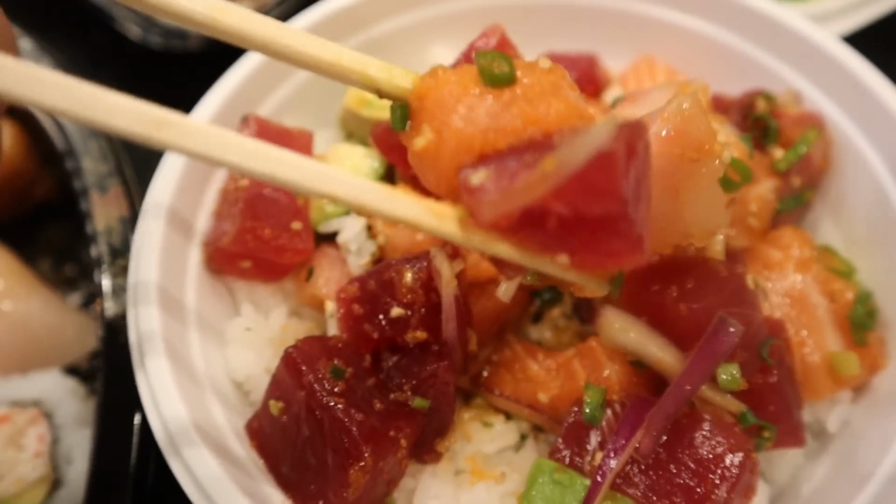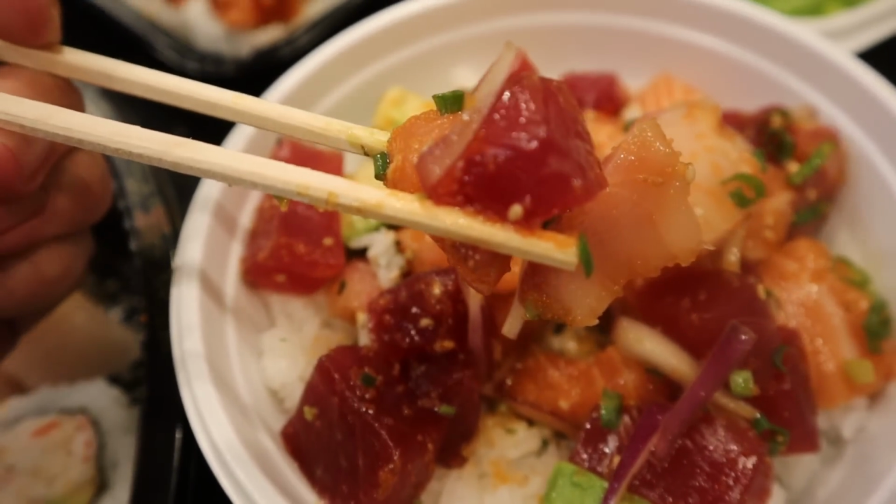Wow, that's so classic poke. That shoyu sauce, and it's not terribly strong either. I've had sauce where it was way too salty, or something about it was a little bit off, but this is very pleasant tasting. Mr. Wu gets it from the tuna auction every day, so it is as fresh as it gets. So yes, get the tuna in sushi, sashimi, or poke bowl. You're not gonna go wrong with it.